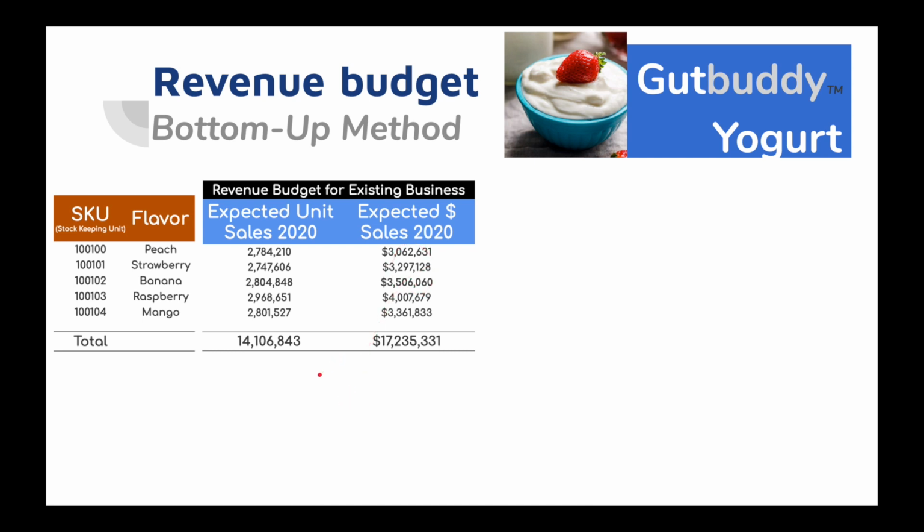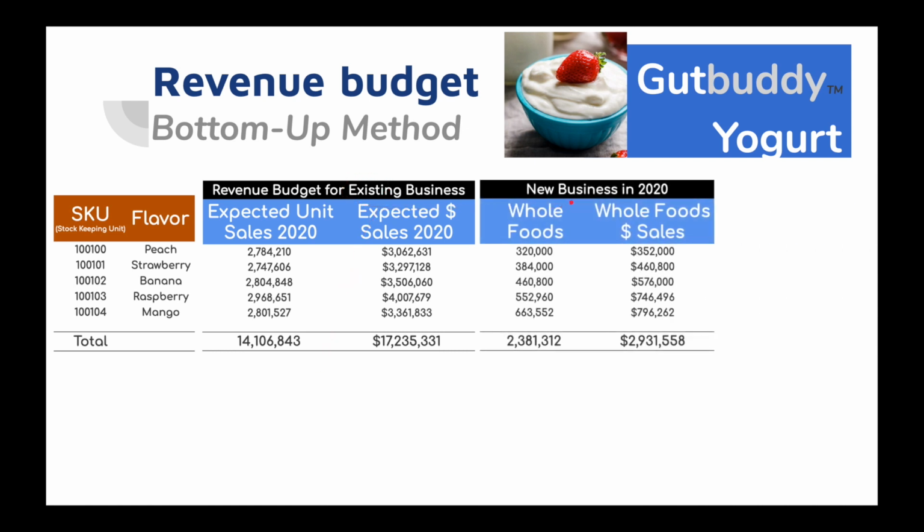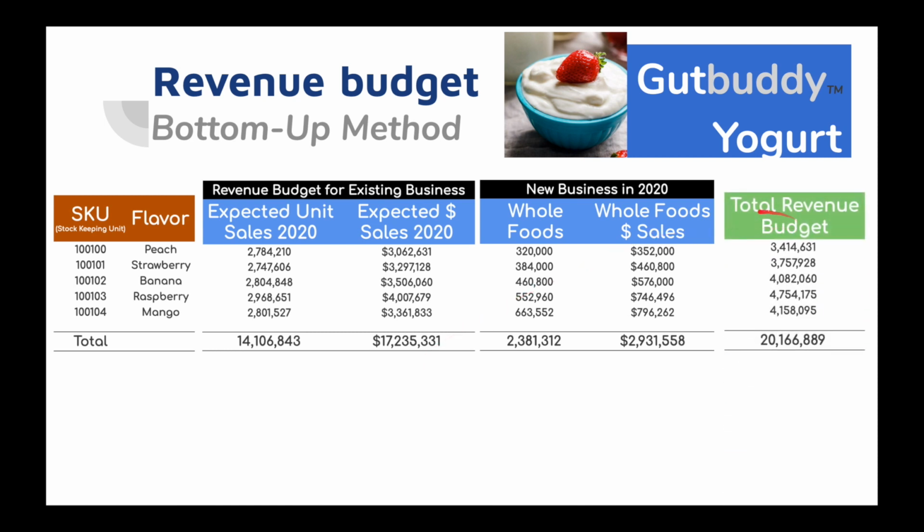And basically from there, once you have the existing business, you can layer in new business. For existing business here, as we said before, we were selling in 2 supermarket chains, and then in the new business section, we will say, all right, on top of that, we're going to start selling in Whole Foods. And in Whole Foods, we expect to sell this number of units based on historical data, and from there, we can arrive at Whole Foods sales in 2020, and then we add the two together, the 2.9 from Whole Foods, and the 17 million from expected existing business for the next year, and that will give us the total revenue for the budget for the coming year of $20 million.